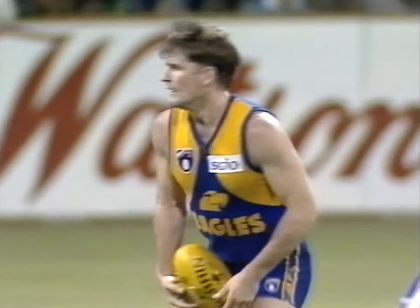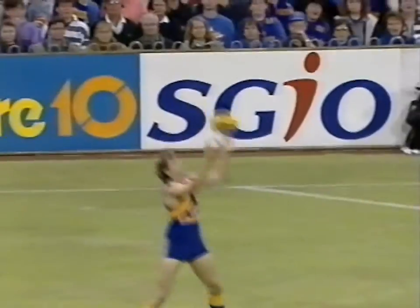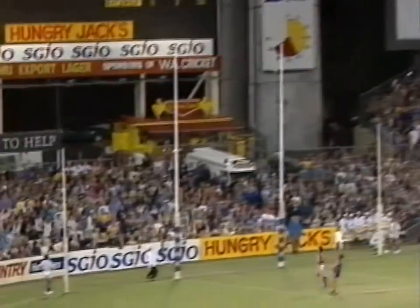From Crummell. McIntosh provides the first of the leads. Wilson, indecisive, goes in short. This is Crummell. Still too far out to score. Towards the pocket, and Hynes. Great judgment, Hynes. He turns around from 35 metres out. Has kicked a goal.